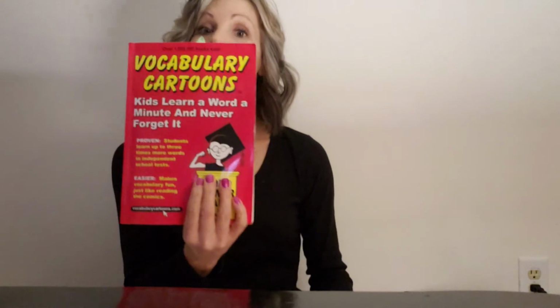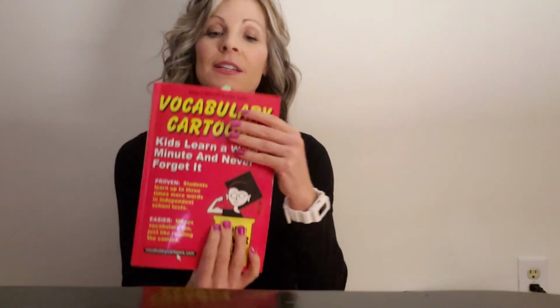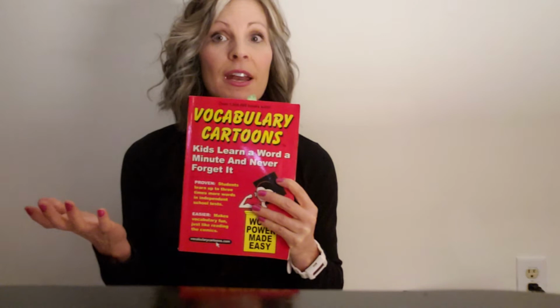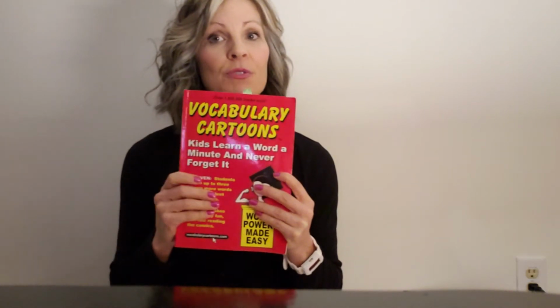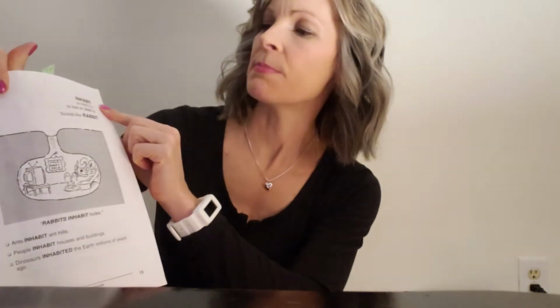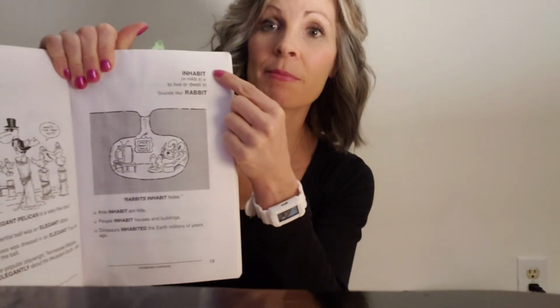We're also doing vocabulary cartoons, and she does 1 word a day. She's gotten maybe a quarter of the way through it, and she's going to continue this the rest of the year. I think it's worth it. We are going to do something different next year though. It gives you the word and the part of speech, and then it sounds like, so this is habit, sounds like rabbit, and then it gives them a little cartoon and then some sentences down here.